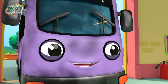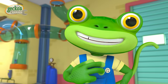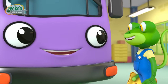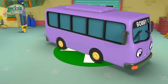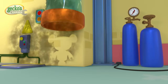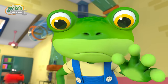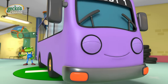Oh, you're dirty again. How did that happen? I think we're going to have to wash you by hand. Squeaky clean! You can get back to your bus route, Bobby. What's making you dirty? Your messy old petrol engine! How would you like a clean electric engine instead?